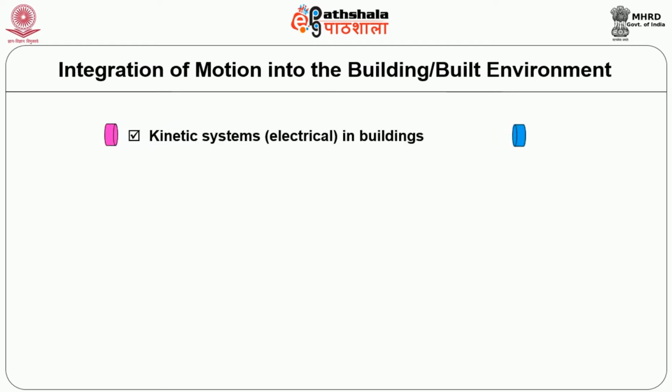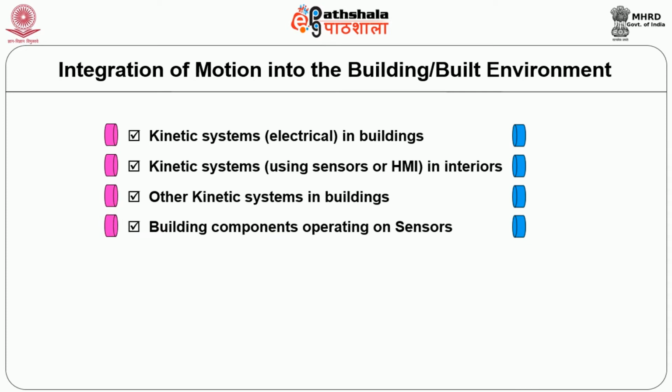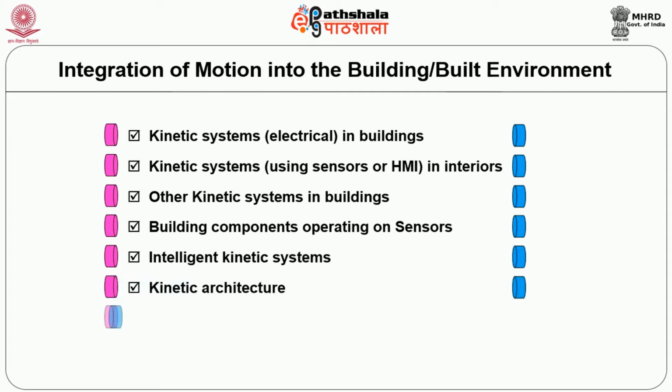Kinetic systems which work on electricity in buildings. Kinetic systems using sensors or HMI in interiors. HMI stands for Human Machine Interface. Other kinetic systems in buildings. Building components operating on sensors. Intelligent kinetic systems. Kinetic architecture and responsive architecture. Among those listed as examples for integrated motion into the built environment, the one that comes first is electrically operated kinetic systems. What are they?